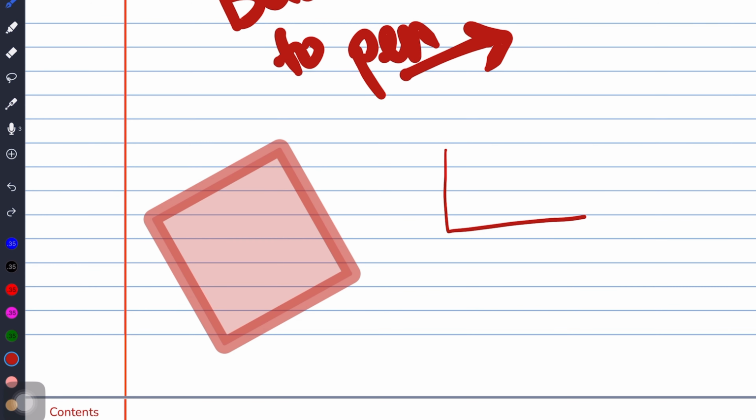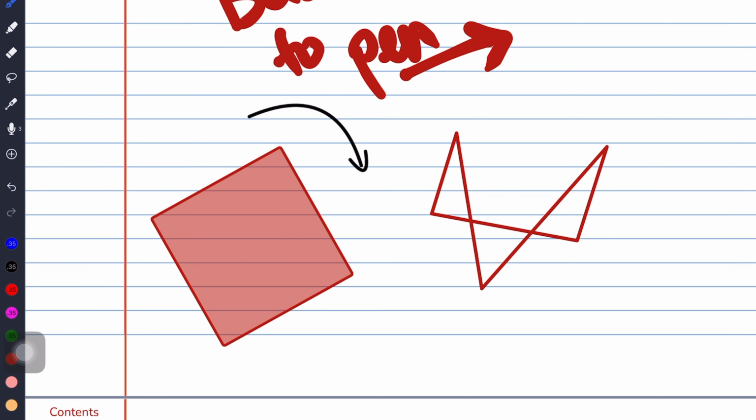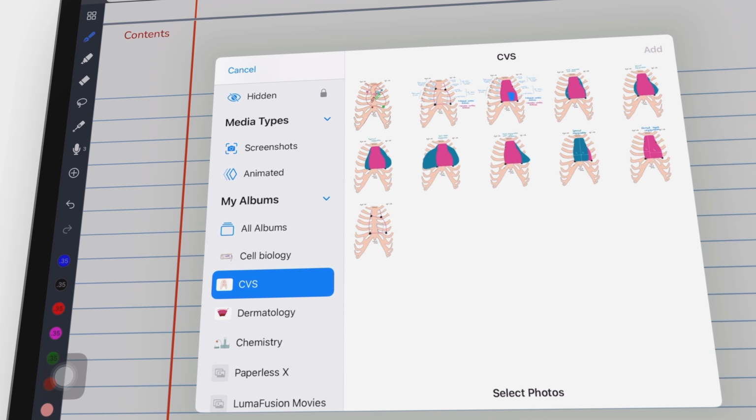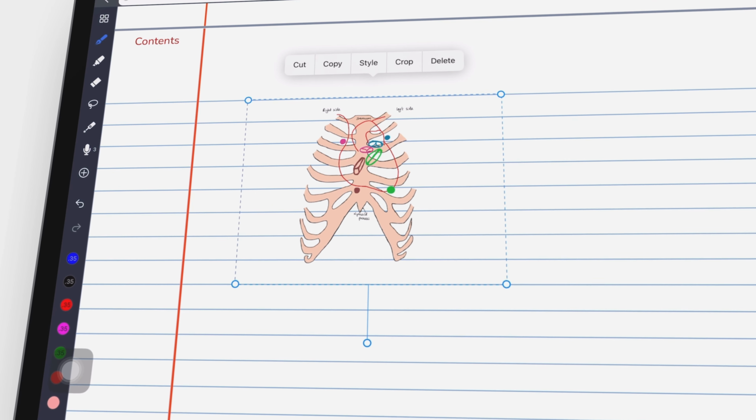You can draw any shape in Noteful, even irregular ones. However, the lack of sharp arrows and one color for our border and fill is a bit limiting for a Shapes tool in a note-taking app. Both apps support PNG images that you can resize and rotate.